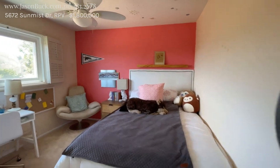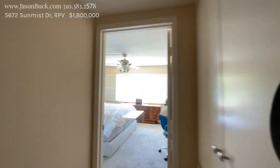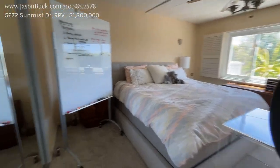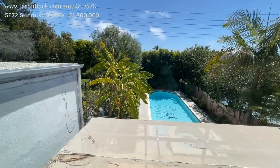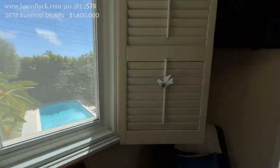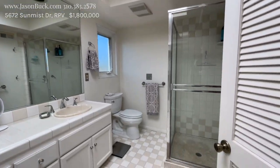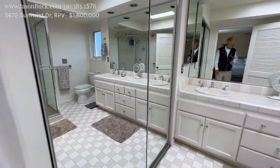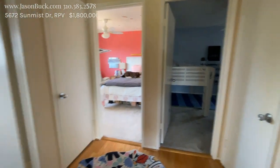There you go. This is comfy. Nice ceiling. And here's our upstairs bathroom. And the master. Nice one. Wow, bright. Big skylight in here, it's great. Awesome. Nice setup.